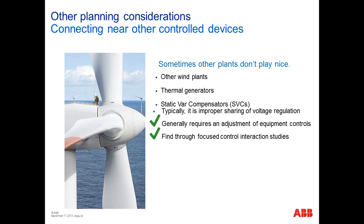A third planning consideration that you might want to ask yourself is, what if I connect close to other plants? Well, sometimes other plants don't play very nice. Of course, your plant will always be just fine, but what happens with the other guy, right? So you may be close to other wind plants. Thermal generators sometimes can have an adverse reaction to the wind plants. Or you may be connected close to a piece of equipment such as an SVC that has controls.